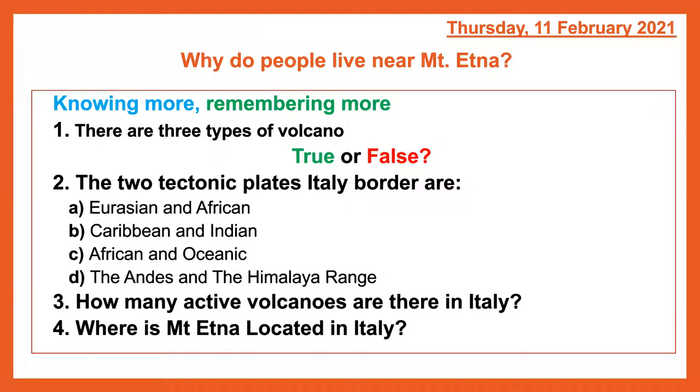Question two, the two tectonic plates Italy borders are the Eurasian and African, the Caribbean and Indian, the African and Oceanic, or the Andes and the Himalaya range? Pause the video, give yourself some time to answer that question.